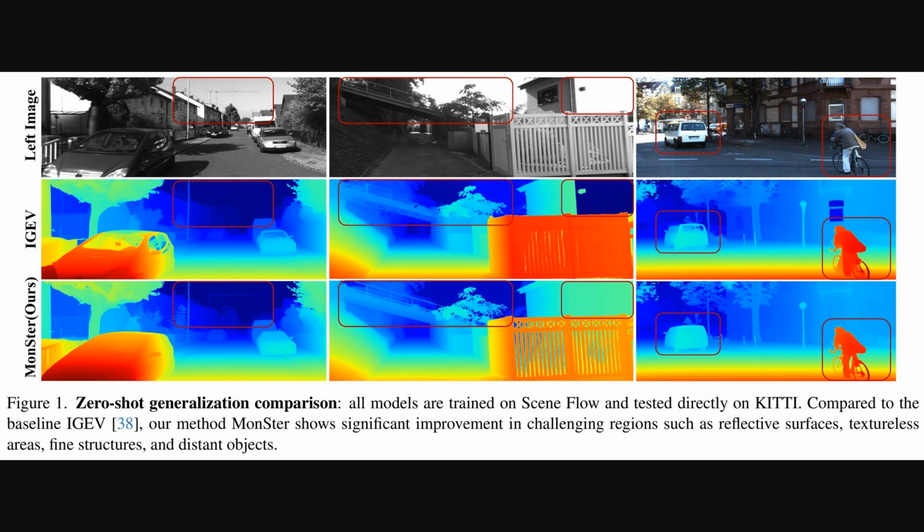So speaking of strong results, this first figure really highlights one of MonSter's key strengths. It's zero-shot generalization. What we see here are some examples from the KITTI dataset. The top row is the input image. The middle row shows the depth map from a baseline method called IGEV, and the bottom row is MonSter's result. Now, these models were only trained on scene flow data, not KITTI.